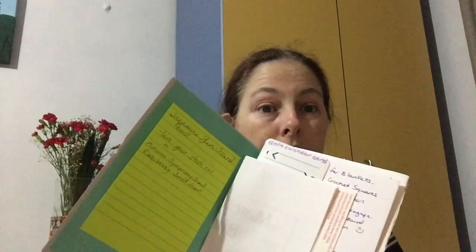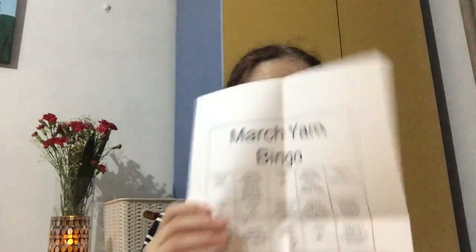But I then transitioned it to crochet. And so this is my crochet journal. And yes, I have a tragic Keith Urban Graffiti U sticker because I just love him. Love, love, love him. And so in it I have post-it notes where I've seen a shawl or something that I want to make and I write it on there. Then I have the March Bingo, which I'm slowly working on.